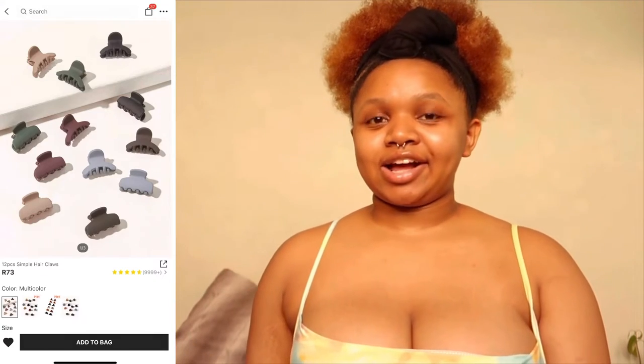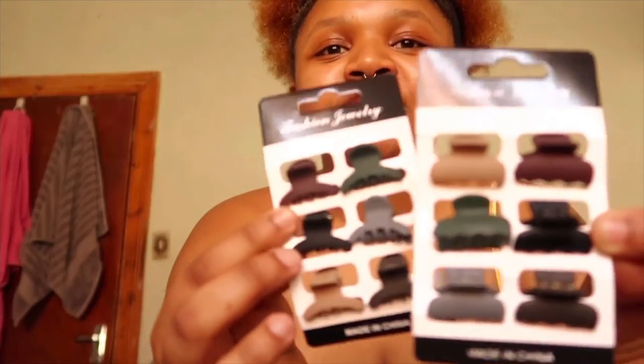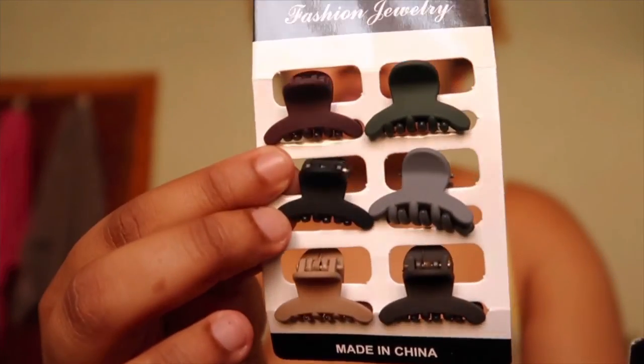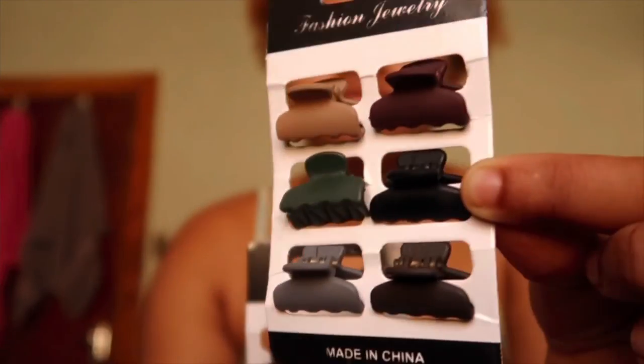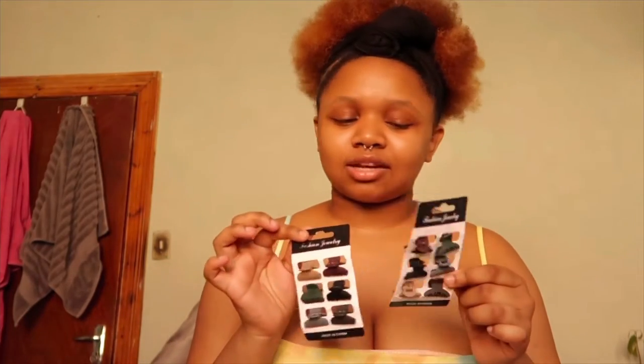Here on this side, I got these clips. They are so adorable. I literally didn't expect these clips to be so tiny because when I saw them, I was just like, what did I order? I like the neutral tones, so I say cop these. These clips, they're tiny, but I really like them. I should have read the reviews. And I'll also give these a 10 out of 10.